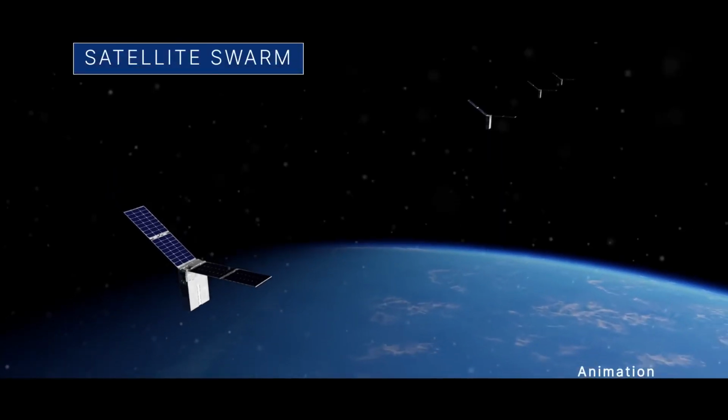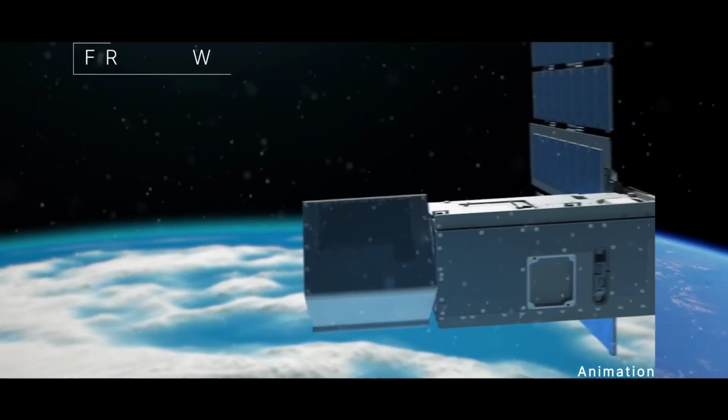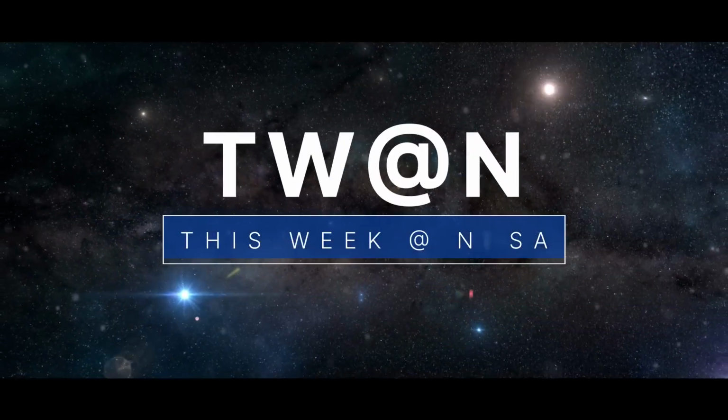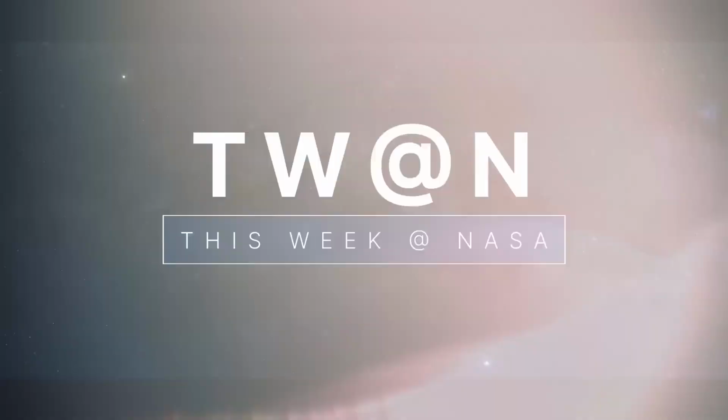Sending a swarm of small satellites into orbit, the first views from our newest storm-watching mission, and making the grade for investing in small business.